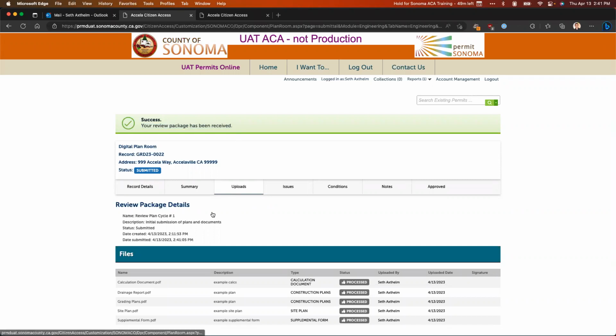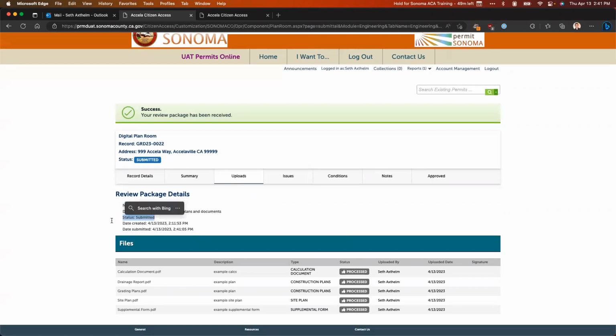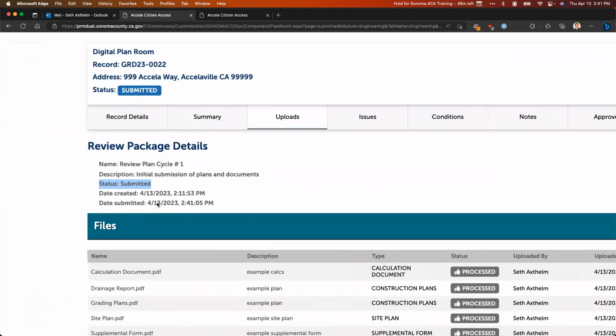We're also going to see that our review package has changed to a status of submitted. A submitted review package means that, well, to state the obvious, it has been submitted to the county. But furthermore, what that means is you can no longer make any changes to that package. So at this point, the plan room is not open for any more uploads or document submittals unless county staff reopens that back up for you.